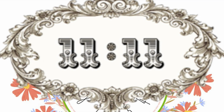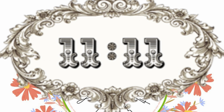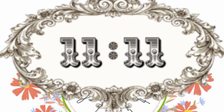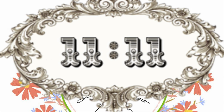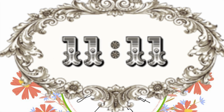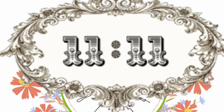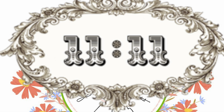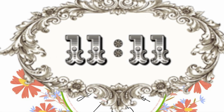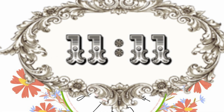Here we go. Tip number 1, gradual adjustment. Start shifting your sleep schedule in the days leading up to the change. Aim for 15-minute adjustments to bedtime and wake-up times to ease your body into the new rhythm. I used to do this when I used an alarm clock way back when, and it worked great. Nowadays, I do this with my pets, more or less.